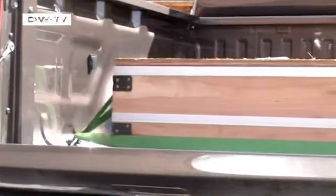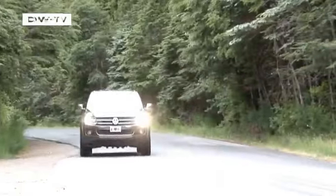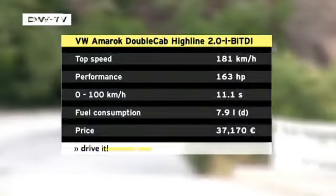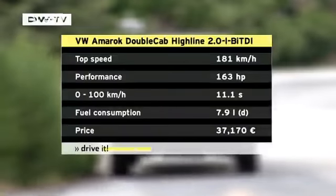The actual cargo bed is further back, of course. 4 lashing rings are provided for securing bulkier objects. The maximum payload is 1 ton. Prices in Germany for the Amarok start at just under 29,000 euros for the entry model with rear-wheel drive only. All versions are powered by a 2-liter BiTurbo with 163 horsepower. ESP is standard.